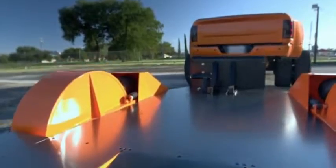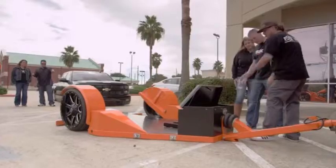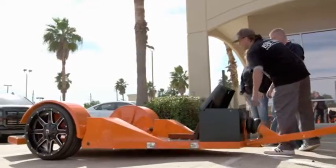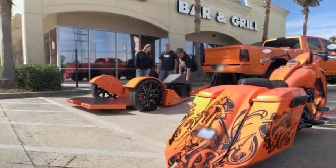Check it out. Let me show you how to work this thing. Yeah, let's check this thing out. Everything's inside here, all the switches. You see the tank, compressor, valving, everything is all in here. Hit the two switches, air the back up. Yeah, that's freaking awesome. That is awesome, bro. Man, that's insane.